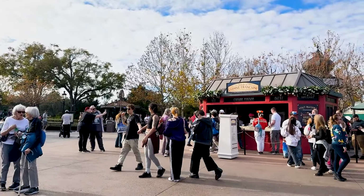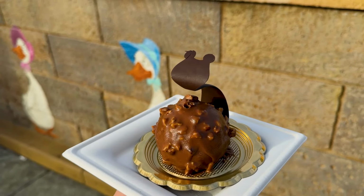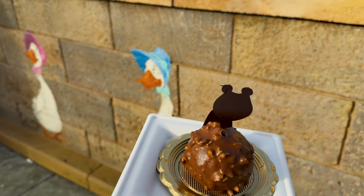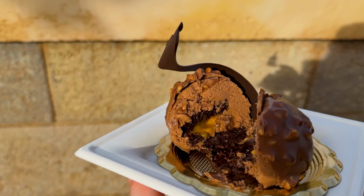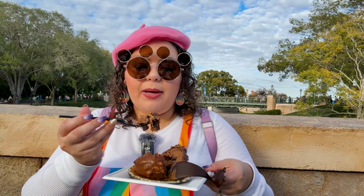Made it to France. Here is the new item at the France booth this year, the escargot en chocolat. So don't worry, it's not real escargot, it's just chocolate. It's chocolate mousse, flourless cake, citrus coulis, almond chocolate coating, and a dark chocolate decoration. Here's the inside. This looks so good. Okay, I'm hyped for this.